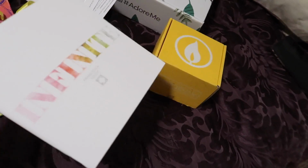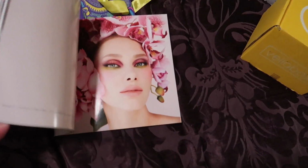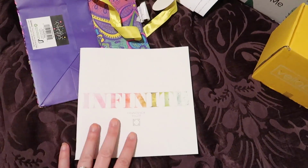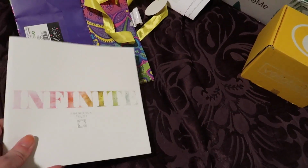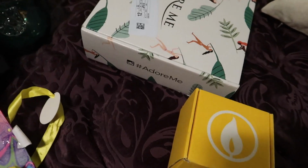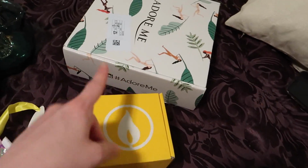Oh, this was also part of the Francisca collection. It's actually got some really beautiful, inspiring looks inside of it, but I don't need that. I can just look at her Instagram page if I would like some inspiration. I have an Ulta receipt. I have, ooh, so 2 more subscription boxes here.